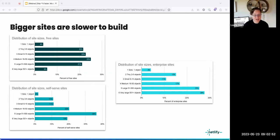Netlify has a ton of data from watching millions of developers build sites every day. So let's dive in and see what sites ship fastest and how they do that. Specifically today, we're going to be focusing on how to maximize your build speed. So let's start with the most basic fact, which is as sites get bigger, they get slower to build.